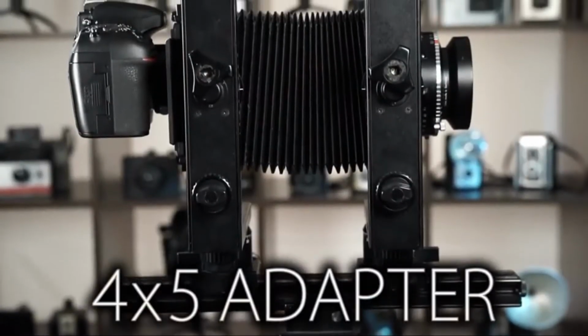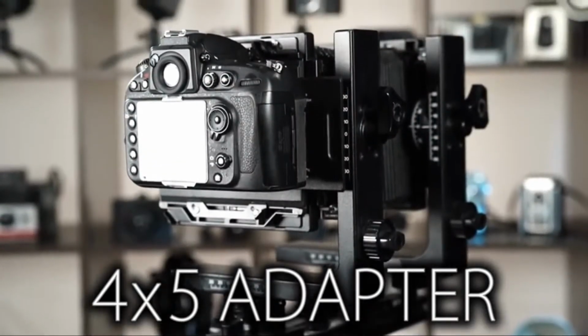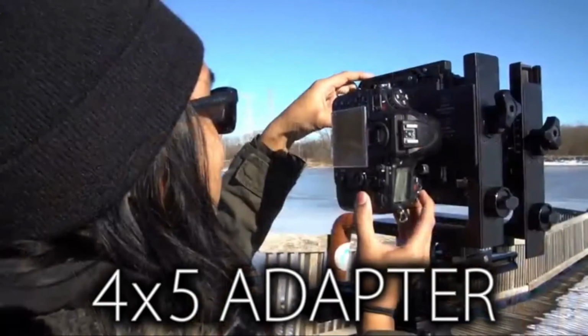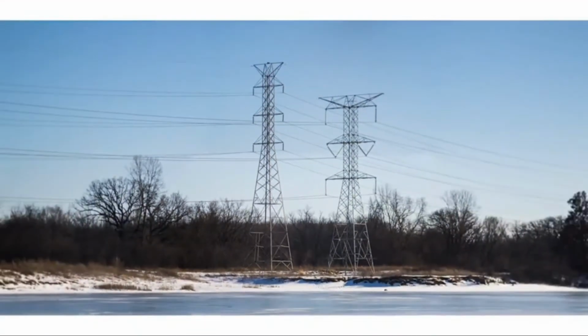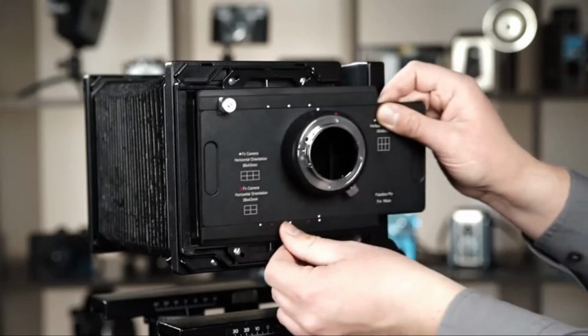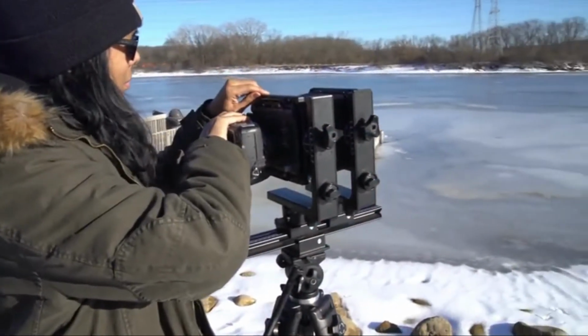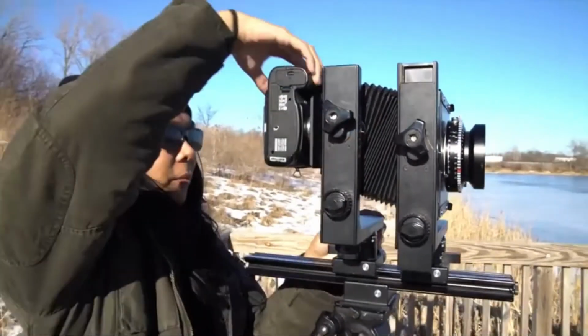The 4x5 adapter from PhotoDiox allows you to mount your modern, full-frame digital camera on a large format 4x5 film camera with a graph lock back and capture beautiful, high-resolution stitched images. In this video, we'll show you how to mount the adapter on your graph lock back 4x5 camera and how to shoot stitched images with it. Mounting the adapter on your 4x5 camera is easy.